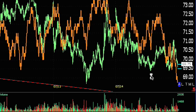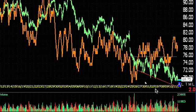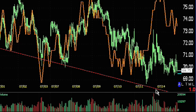One more here, it's a 15-minute, and let me zoom in on this a little bit. And here's how 3C pretty much works. This is what I would call accumulation. We have two roughly equal lows but the indicator has moved to a higher low, so we see a rally off that.